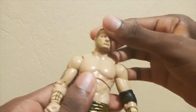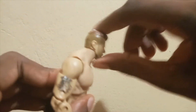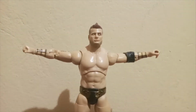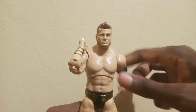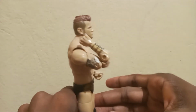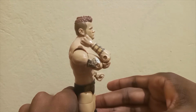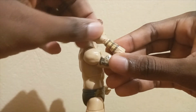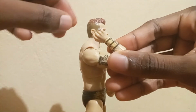Right. Alright, so articulation, his head moves side to side. Doesn't move up very much, but he moves down very well. Right, so his arms move out this far. So his arm can make a 360, bicep swivel, double jointed elbow. Look at that, it's gorgeous. He has a swivel on the wrist and a hinge.